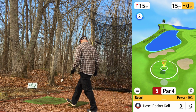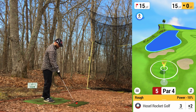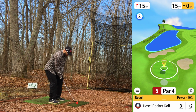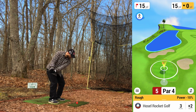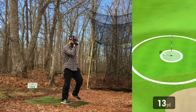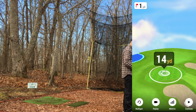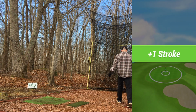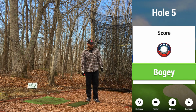15 yards, going 60 degree. We're in the rough, so we need about 16, 17. Popped it up a little bit, but at least I didn't skull it. It's going to be a little bit short left, and it is. However, we're in the inner circle, so what is that going to be, a bogey maybe? Bogey.